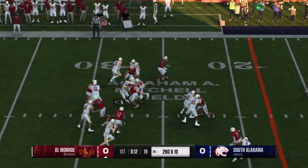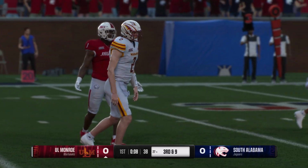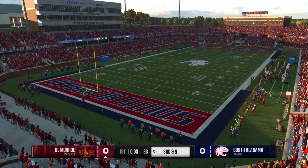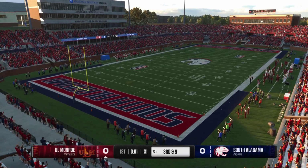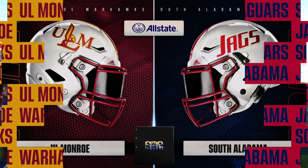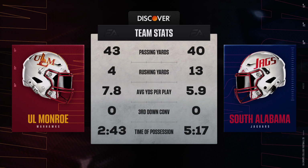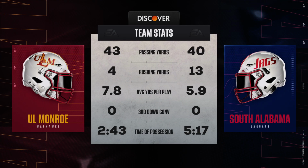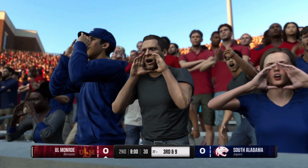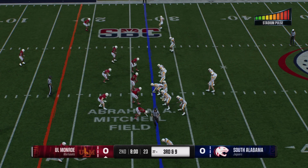Out of the shotgun, they go to the ground. Knocked down after a gain of 1 to the 27. We've reached the end of the 1st quarter, and it has been a defensive battle, and the stats tell the tale so far. Let's see if the offenses can find a little rhythm here in the 2nd.